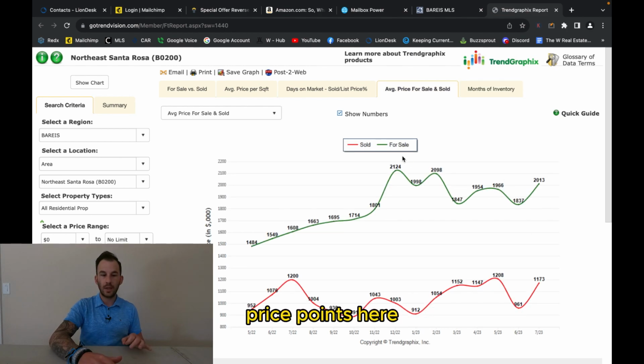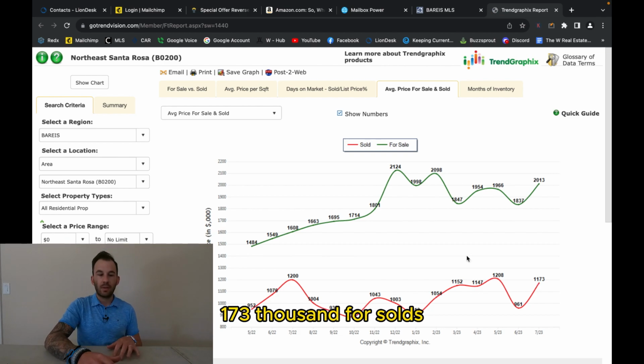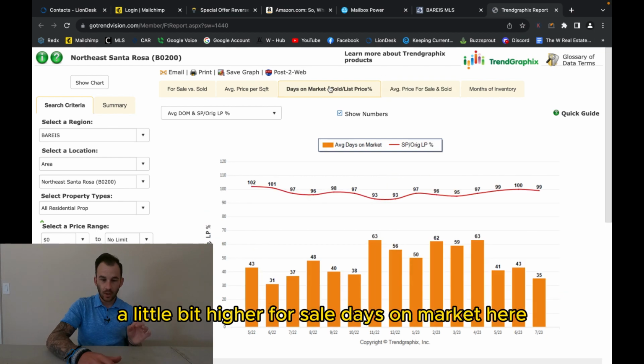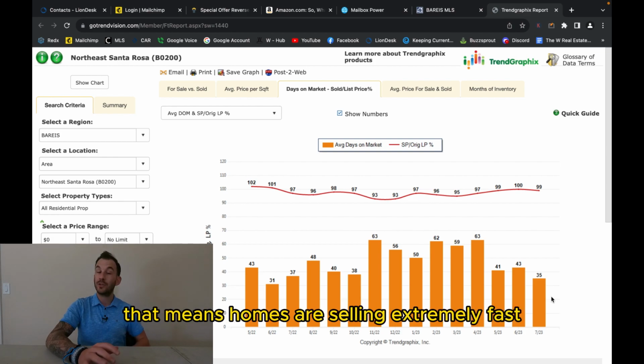Price points here. Here's what's for sale. Here's what's pending. Here are the average price point, a little over $1,173,000 for solds, a little bit higher for sale. Days on market here typically does range around that 30-day mark. You can see back in April it was a little higher, 63 days. Today it's at about 35 days, so that means homes are selling extremely fast.